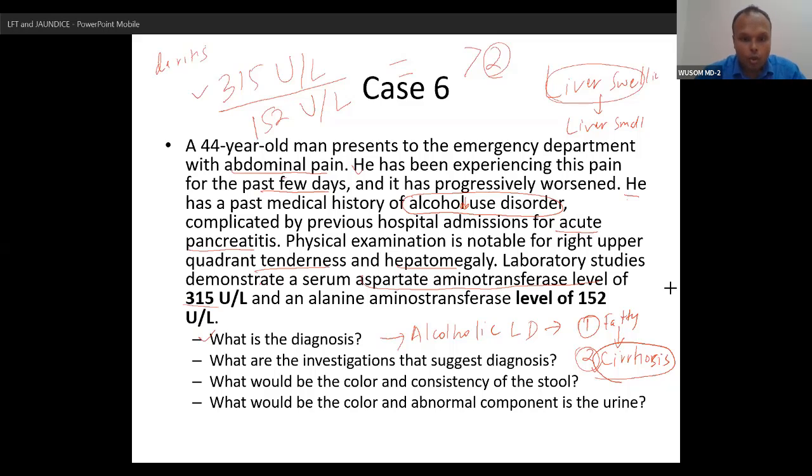hepatomegaly you can see. So what investigations would you suggest? You know the investigation, color and consistency, because the liver is damaged. So the color will be what? Clay color. So clay colored stool will be there, and consistency again will have fatty stool. Here also you will see bile salt in urine, because conjugation is not taking place in such a condition. You can see bilirubin. You can do the bilirubin test also here.